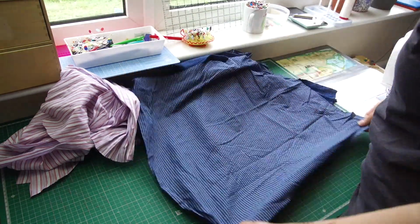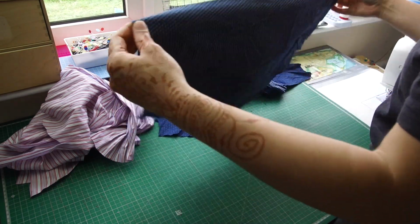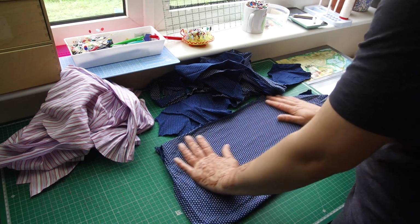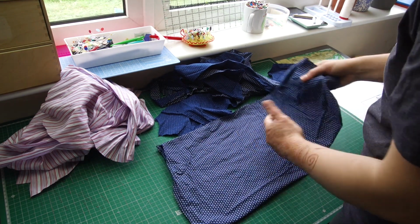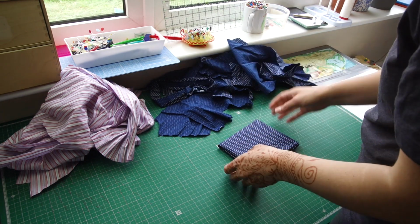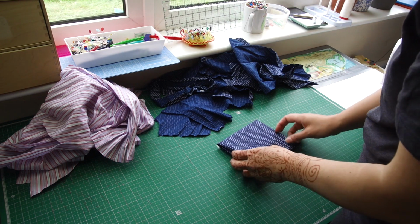And that will now go into my stash as a fat quarter, unless, like I've mentioned, there is a project I'm actually looking to do with this fabric, then I would cut it straight away. Cutting fabric with scissors takes more time than cutting with a rotary cutter.